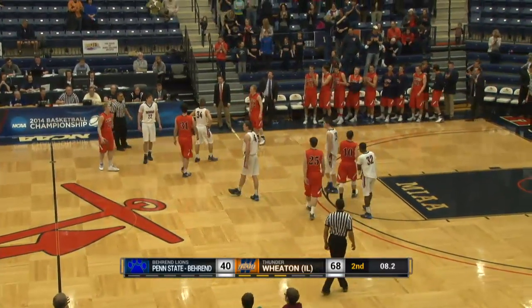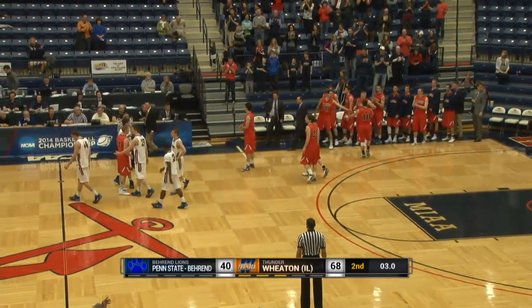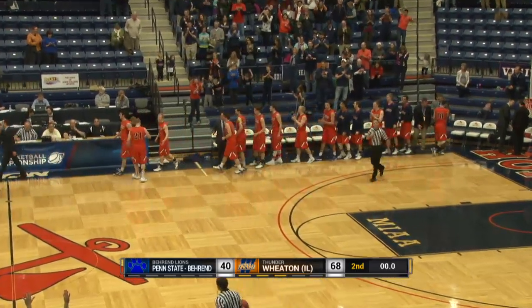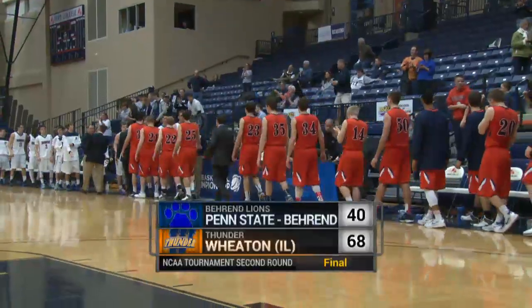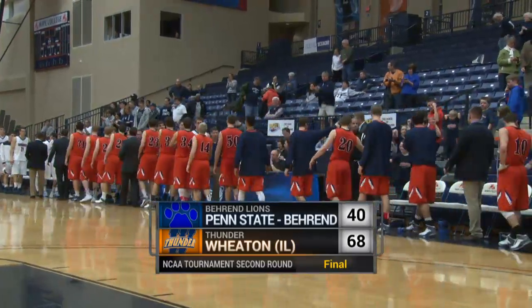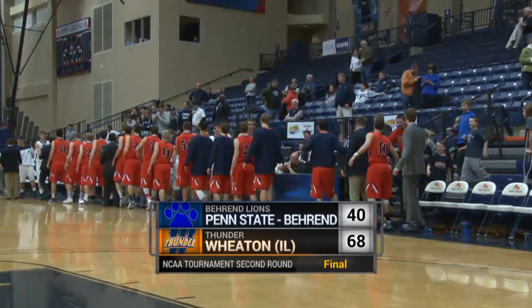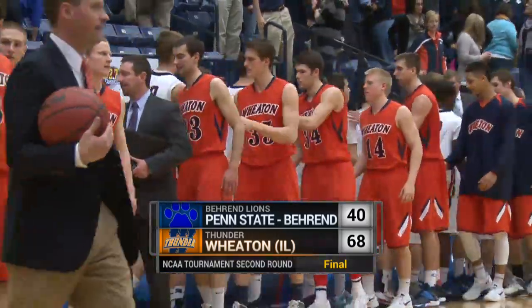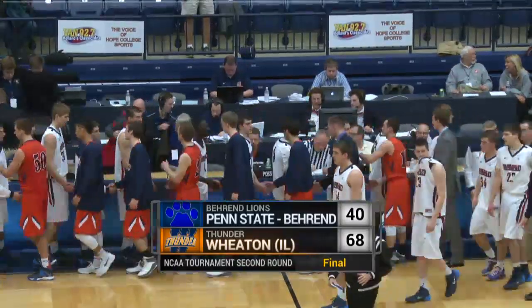And we tip our caps to Penn State Behrend, showing a great effort on both ends, just not able to put it all together tonight. It is a final score of 68 for Wheaton Thunder and 40 for Penn State Behrend. And if we look towards the stat sheet one last time, it was the Wheaton defense in control. It really was. Held Penn State Behrend to 30% shooting, 13 of 43 for the Lions. And look at the second half total concerning points, 41-15 in favor of Wheaton. So just a blowout in the second half.